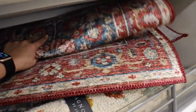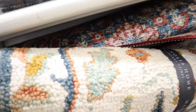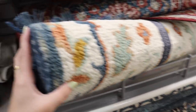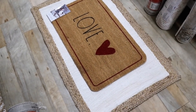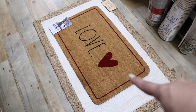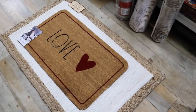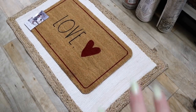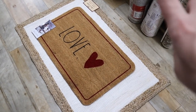Here's another one. This one looks cute. It looks too colorful for me, but this one is really cute and it has tassels at the end. Oh, I love that. Okay, I found this rug that could go perfect for a placemat. It's really pretty. It's jute and then white. I'm not gonna get this placemat, but I think it would look really, really cute with another one. So I might get that. I really, really like that.